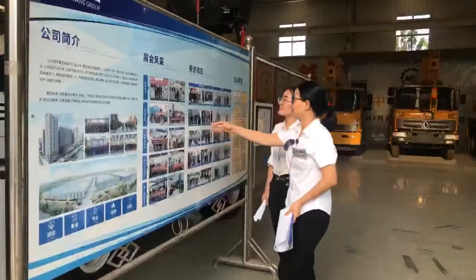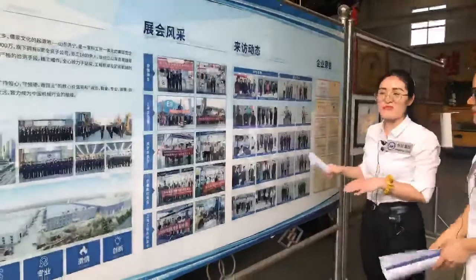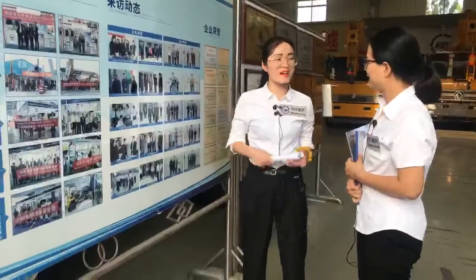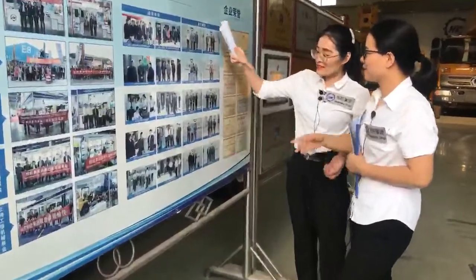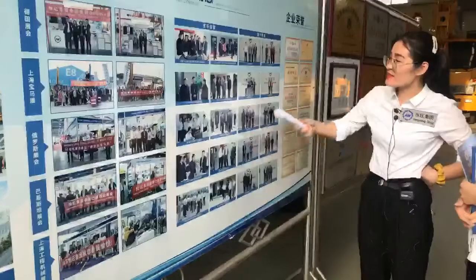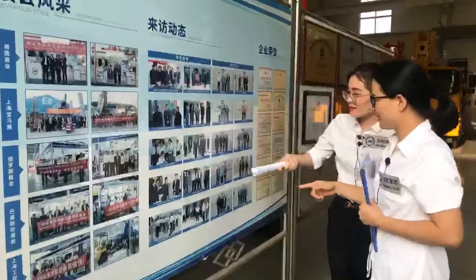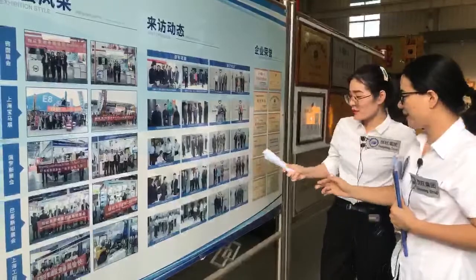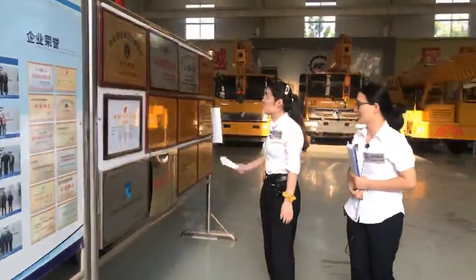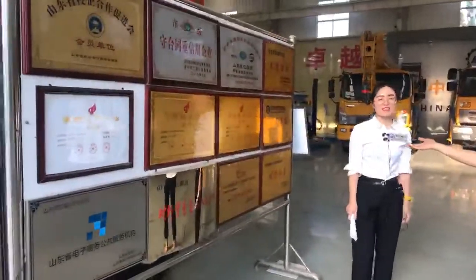Also, I saw some leaders from our government. Yes, these are our Jinjin government leaders who visited us and guided our work at the factory. They gave high praise about our work. Also, some of our customers visited us. You can see these are our Russian customers, Australia, India, Singapore. So many customers. And here are all of our certificates, some parts of our certifications. So many certificates here.